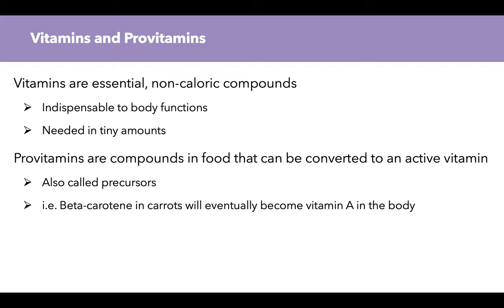Provitamins are compounds in food that can be converted to an active vitamin in the body. So we consume them as one thing, and then once they are in the body, they can be altered to become an active vitamin. They're also called precursors, and the example that we'll see in this lecture is beta carotene, which we find in things like carrots and sweet potatoes. It will eventually become vitamin A in the body.